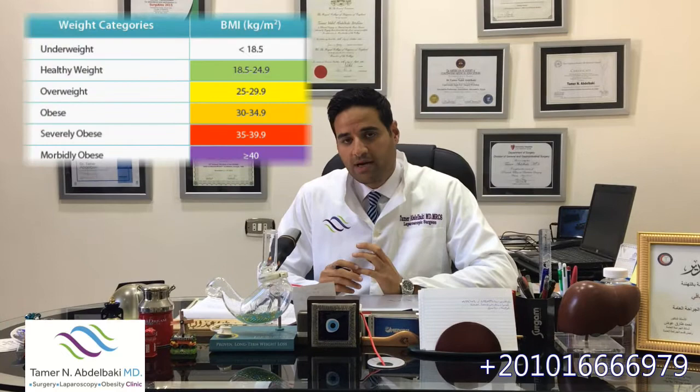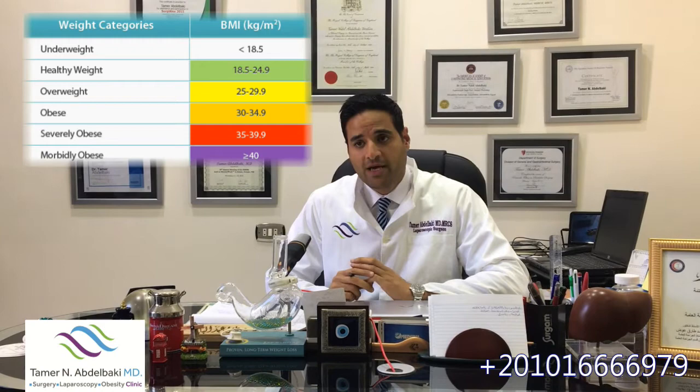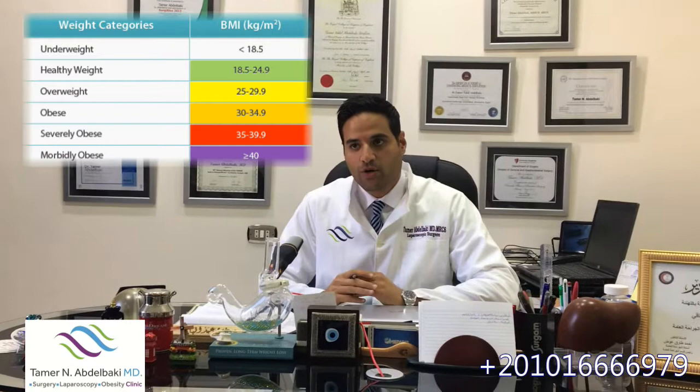As you can see in the table, we classify your degree of obesity based on your BMI, your body mass index, and a normal body mass index ranges between 20 to 25. Anyone between 25 and 30 is overweight, and anyone above 30, we consider them obese. So this gradually increases in grades. Grade one is from 30 to 35. Then 35 to 40 is grade two obesity.